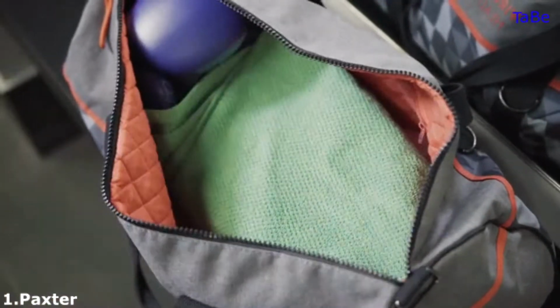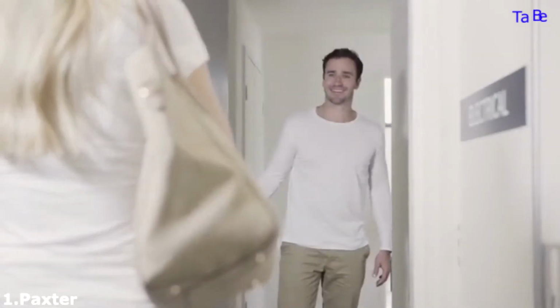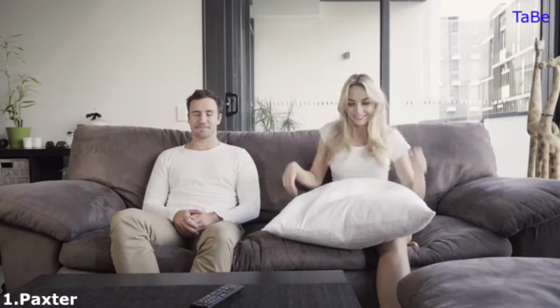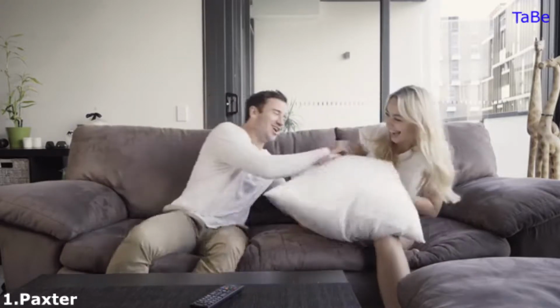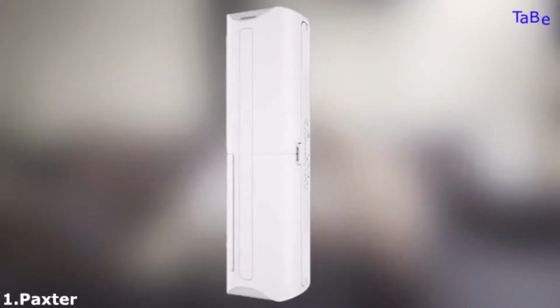Whether you're going to hit the gym, on a business trip, or just to stay overnight at your best friend's place, Packster is what you need. After all, life is about happy moments and not unnecessary hassle. Packster is your gym buddy and a travel companion.